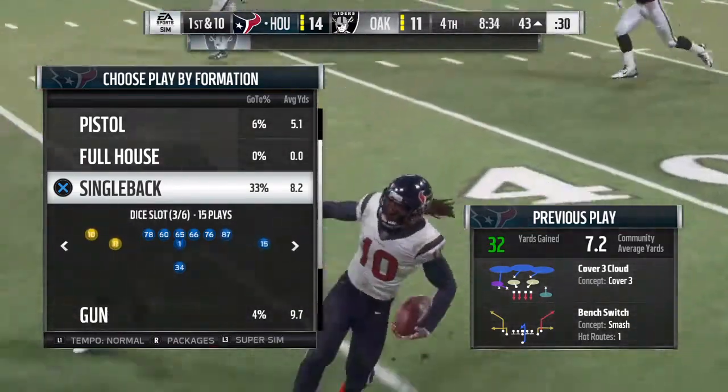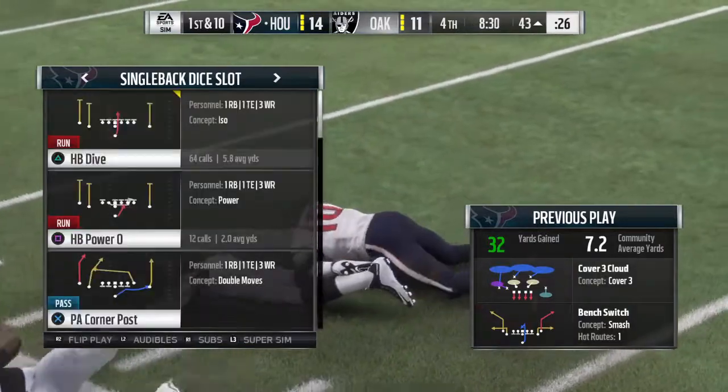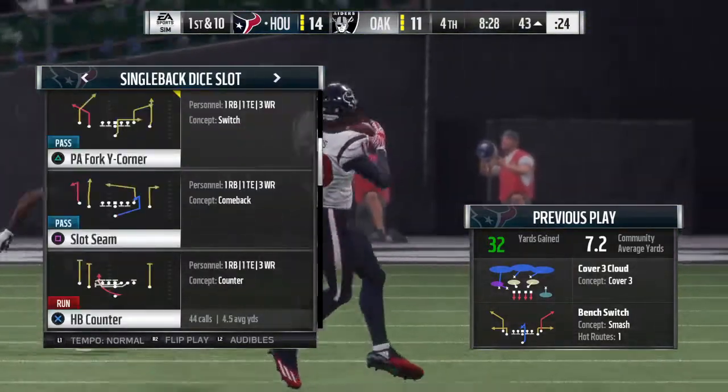And defensively, they were in zone coverage there. Do you have to be a little careful playing against a good quarterback like he is to not play too much zone?